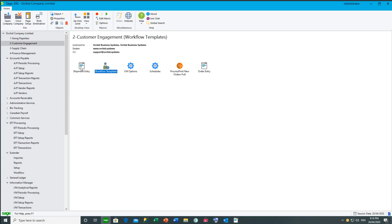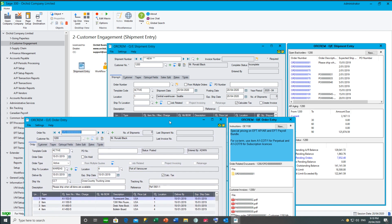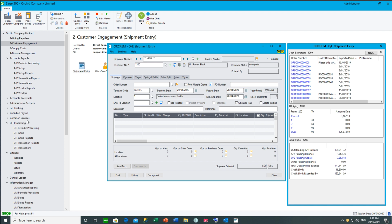Finally, I want to show something that we use on the shipment entry screen, which we have demonstrated in Orchid sample data before, which is the ability to show all the back orders when we process a shipment, as well as the AR aging and the customer's credit status. All these notes are what we call extended notes because they actually run an Extender script in the background. And from this list of open back orders, I can actually drill down into the order and I can view my related back orders from here. And we use this when processing monthly reconciliations with our distributors, where we ship and invoice all the orders that have happened during the month.